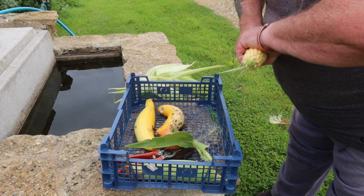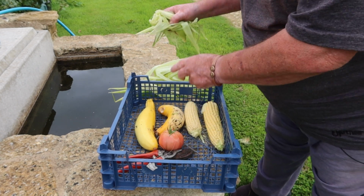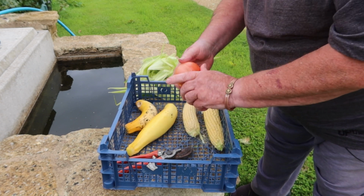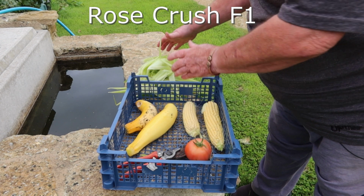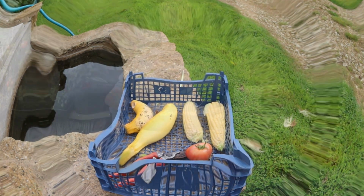Let's go in the compost. There we are. And a couple of courgettes. A tomato. That's number 13. I'm not sure what that one is. Don't think I've tested that one yet. Tell you what, I'm going to put those on the bed rather than on the compost.